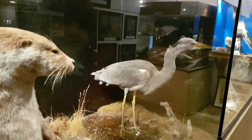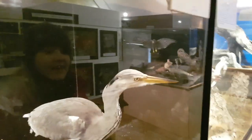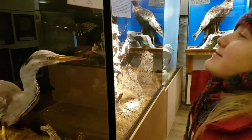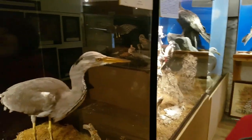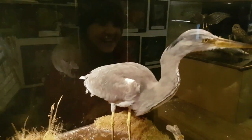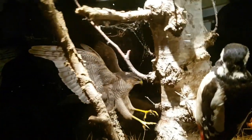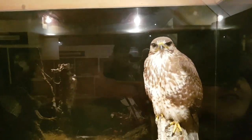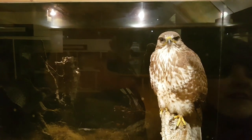And what's that there? There. What's that? A grey heron. Oh, because you looked at the sign. Smart. Smart, smart, smart. And we go on and we have a woodpecker, which I'm struggling to get his wee face in. And what did you say this was? An owl. It's a buzzard. Oh, it's like an owl. Tell me when you see him.